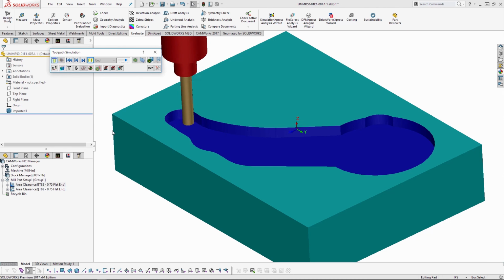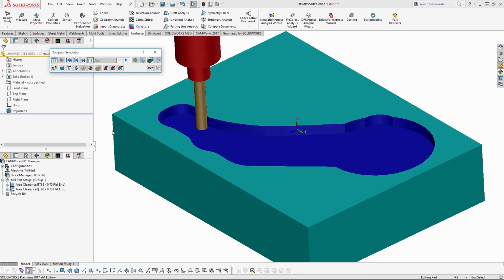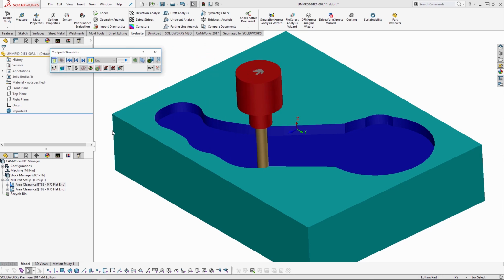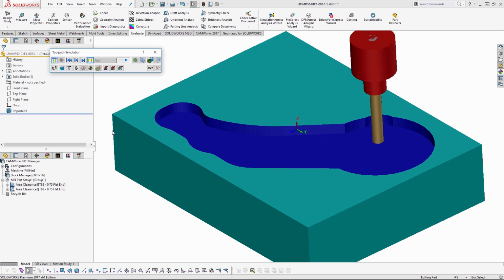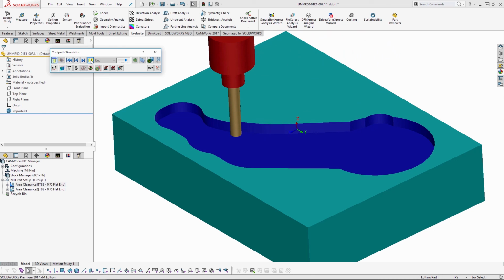It's very easy to use. And if you're chugging out a lot of material, it's going to pay for itself so quickly. I should also say we've been using aluminum in all of these cases, but in actuality, VoluMill works very, very well the harder the material is. I'm going to go ahead and pause this.